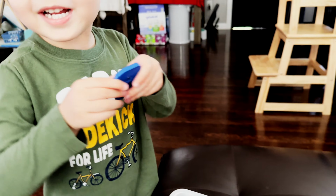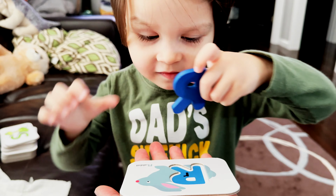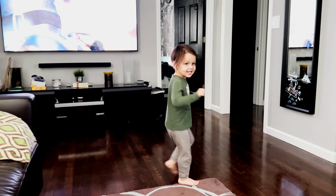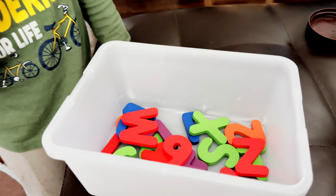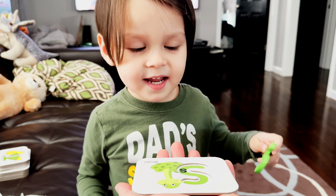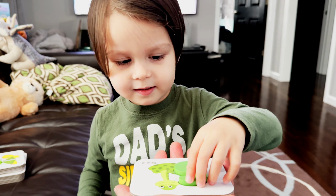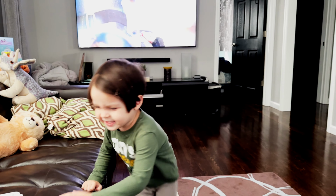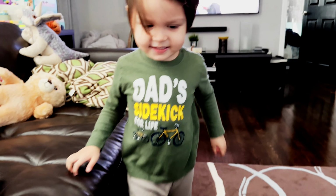Letter R. Big letter R. R for rabbit. Yay! What's the next one? Big letter S. S for snake. What sound does a snake make? Good job.